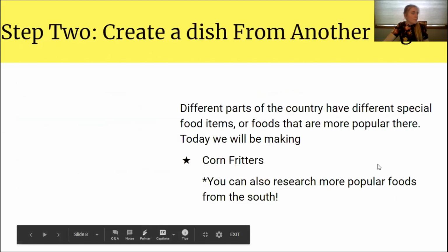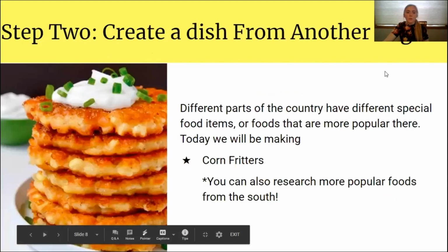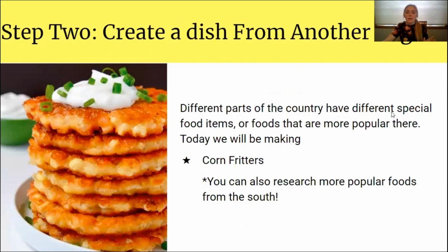So now we're going to move on to step 2. I'm going really fast. Make sure you click on the links because that's where all of the explanation will be. So we're going to create a dish from another region. I picked corn fritters because they're from the South, and I know that Southern food is very specific and has a very distinct type of food that is enjoyed down there and is popular down in the South. So that's why I picked corn fritters. And remember to research more popular foods from the South as well. There's a lot of foods down there, and there'll be a lot to choose from.